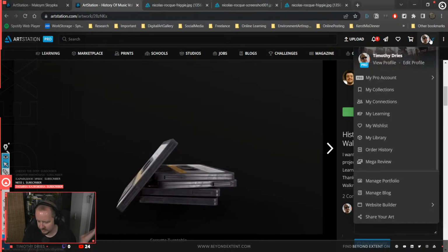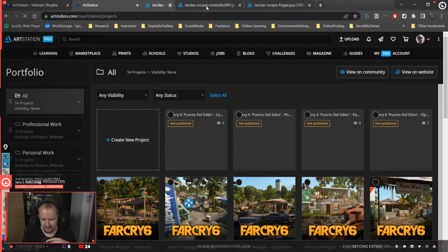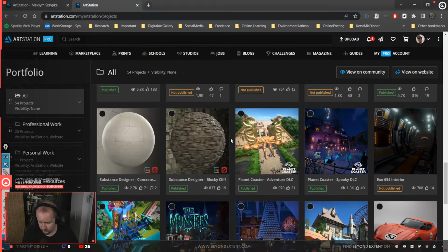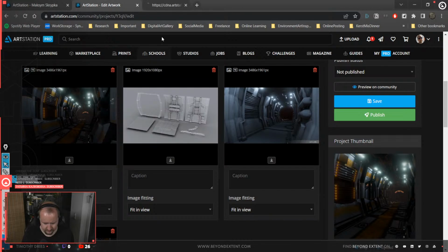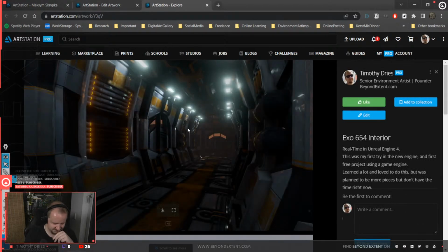Oh, you know what? We're here, right? So let's have a look at my hidden portfolio. If we're talking about... where is it? This one. Because we were talking about sci-fi corridors, right? So I made one too at a certain point. Can I... Ugh. Preview. Oh, okay. Here we go. It's basically the same thing that you did, Maksym.